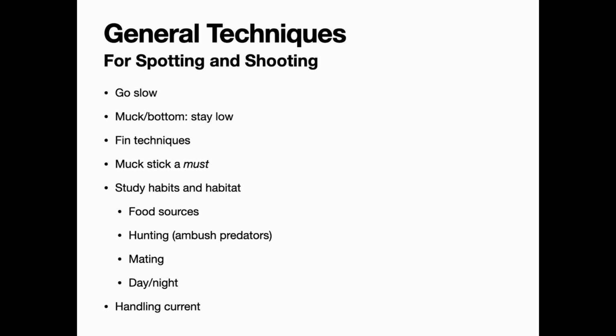Now you also want to magnify. Now that's not on my slide, but many underwater camera systems offer magnifying viewfinders, and they are a boon to spotting. So if that's an option for you in your system, you should definitely get one of those. Some cameras will offer in-camera magnification.